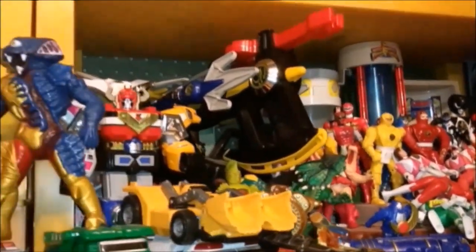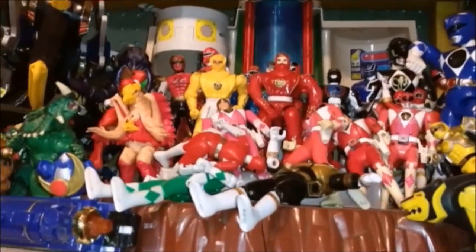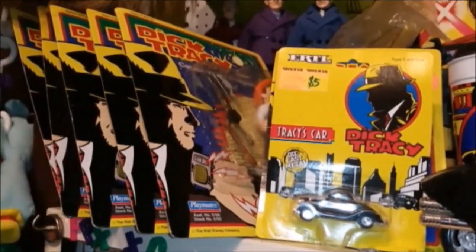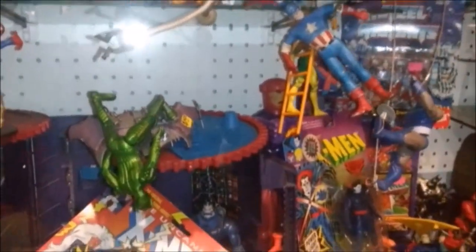More Power Rangers. I gotta say, I do love the stuff from the original line, like the first one, the original Mighty Morphin Power Rangers. And then, after Samurai, I pretty much lost interest. A lot of Dick Tracy stuff. More superpowers.